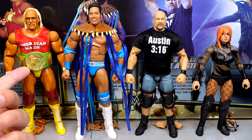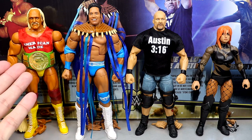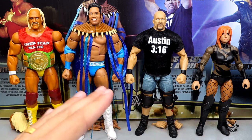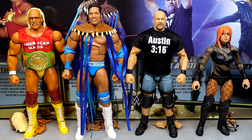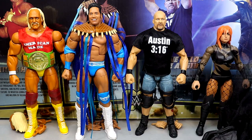Like getting this title. I mean, this title is probably going to be $30, $40 aftermarket just because. If it's going to be $30, $40 aftermarket just for this championship, just go ahead and buy the whole pack and sell everything individually probably. I don't know, man. I'm just trying to give you my best case. Also, you do get some cool things going on with this, but I'm very disappointed in the pack. I guess let's rank this set now.